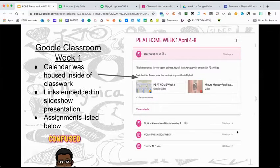For week 1, I put the Google slide as a start here first, and then I put the activities underneath, the ones that I was actually going to be assessing or grading for the kids. And then I was like, oh my gosh, I'm getting all these emails. The kids are so confused. And in my brain, I was like, oh, this is a piece of cake. They got a calendar. Here it is. Do what you need to do. Click on the links, whatever.